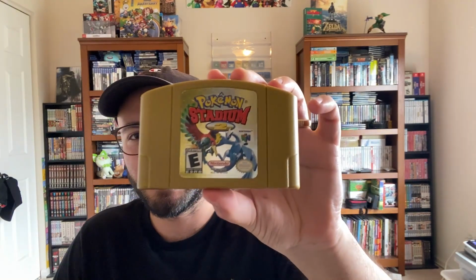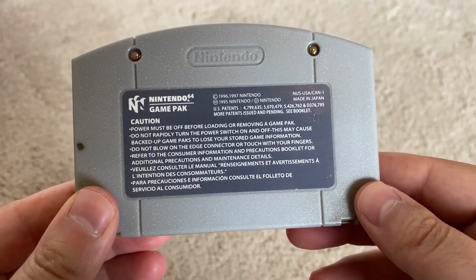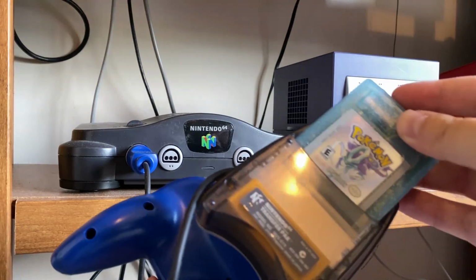And another thing I've been doing is I've been jumping back into my old copy here of Pokemon Stadium 2 for the Nintendo 64. Now, I loved this game as a kid, but I never used to actually connect any of my Game Boy games to it, just because I didn't have the proper equipment to do so. I didn't have the transfer pack or anything like that.